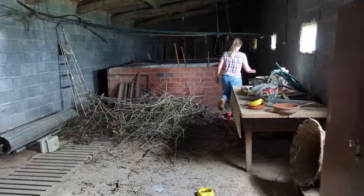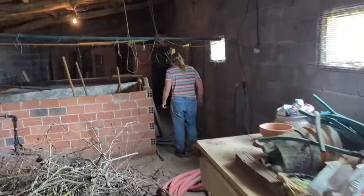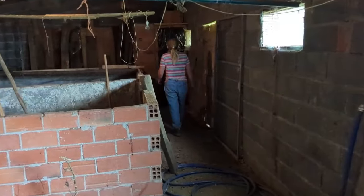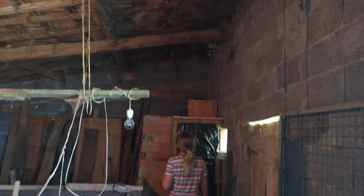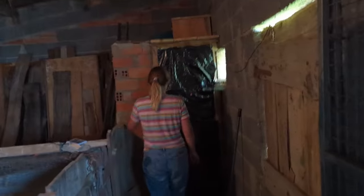Okay, this is the entrance to the chicken coop where they nest of an evening. It's where the cat lives as well. In here, in a box at the top there, that's where his bed is. I don't think he's in. We think he's gone out.